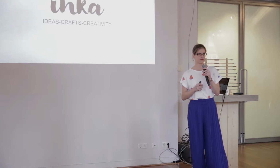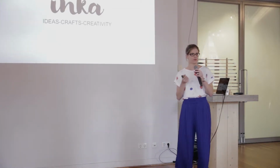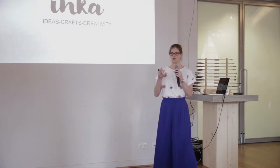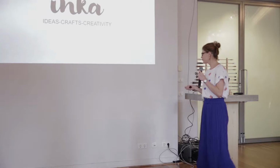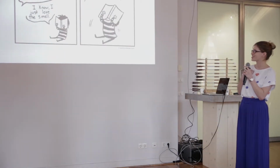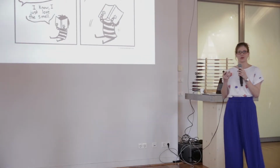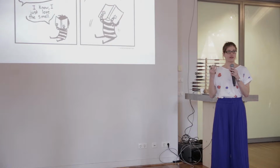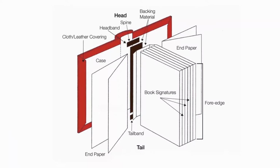I also believe all of you can recall the nice feeling when you open a new book and feel the fresh smell of the new paper, and it just gets you. As an unconditional book lover, I was always wondering what makes a book a book. As I discovered, it's many, many tiny details combined together to make one big masterpiece.